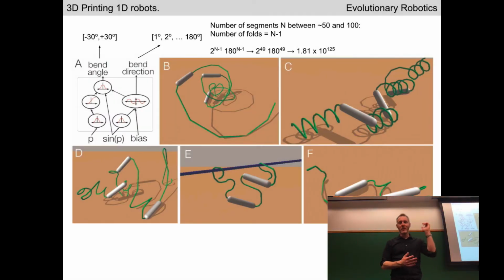Okay, they mention in the paper that any of the robots are made up of anywhere between 50 and 100 segments. So I don't think the total number of segments was under evolutionary control, but I might have missed that in the details of the paper. But between 50 and 100, which means, for example, let's say we have 50 segments, then there are 49 folds that we're going to make, right, at the 49 intersections.